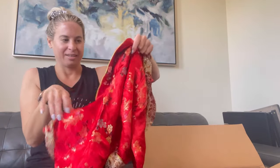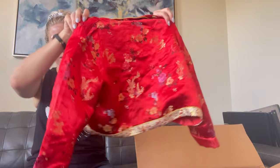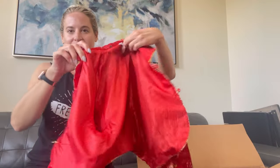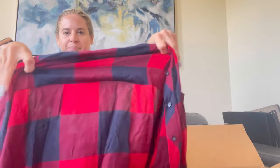Is it cultural appropriation if I wear it because I like it? I don't know. Sometimes I think we get a little bit too stuck on that, but I don't need to get into that right now. I like it. I think I want to look into possibly listing that one. This is another Sandra piece.